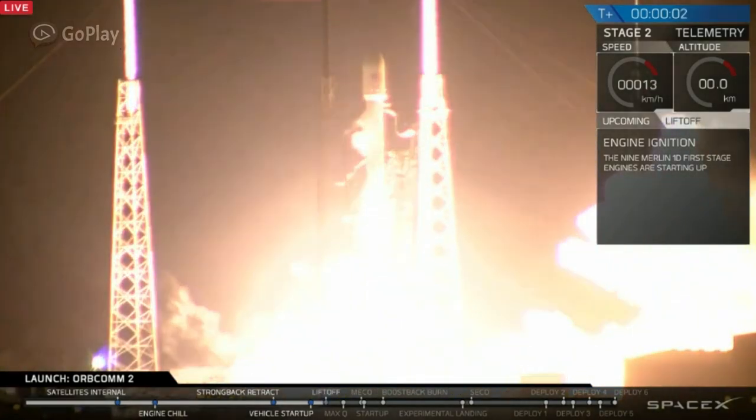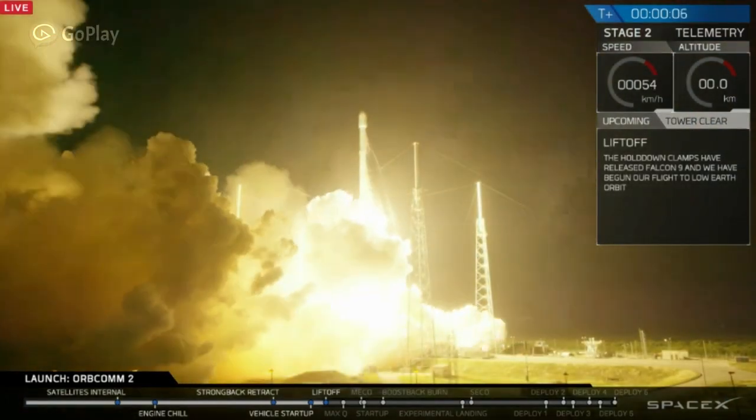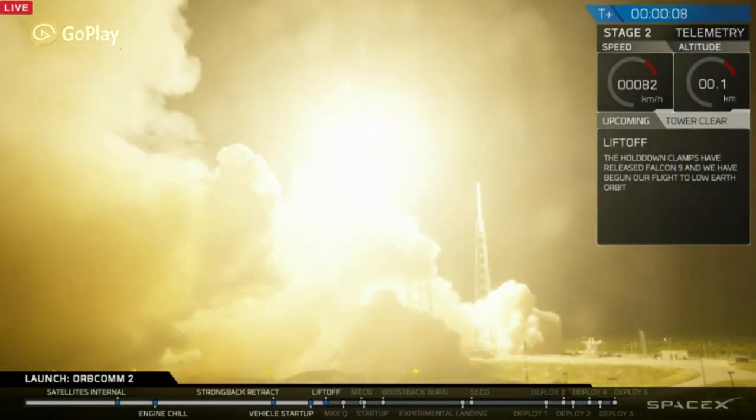We have liftoff of Falcon 9. Falcon 9 has cleared the tower.